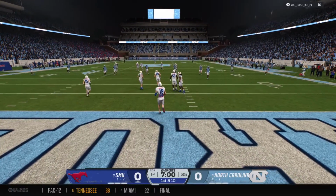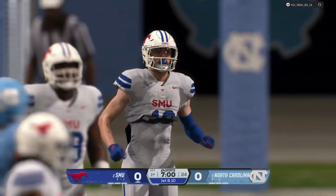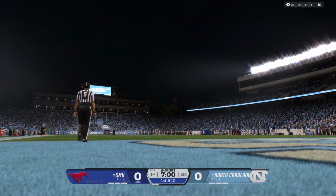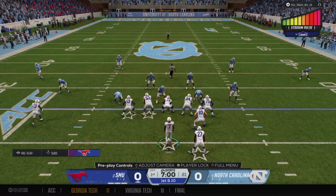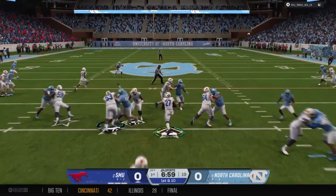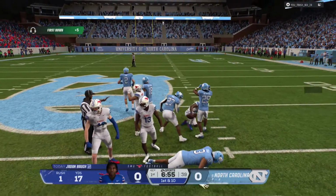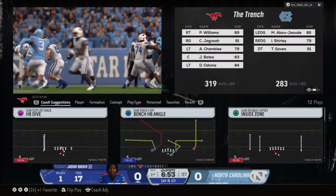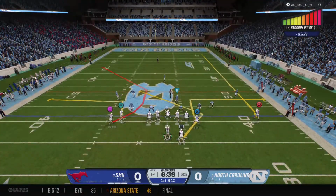Comes out of the 25. No return attempted there. On the run, it's Ball. Breaking free at the 35. And they'll move the 6 on that one. It's a first down to the 42. The running play gives the offense a fresh set of downs.